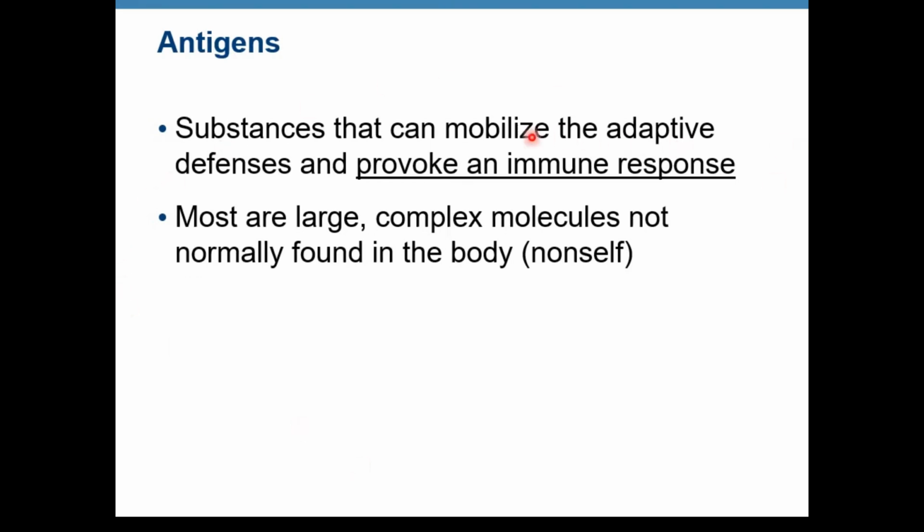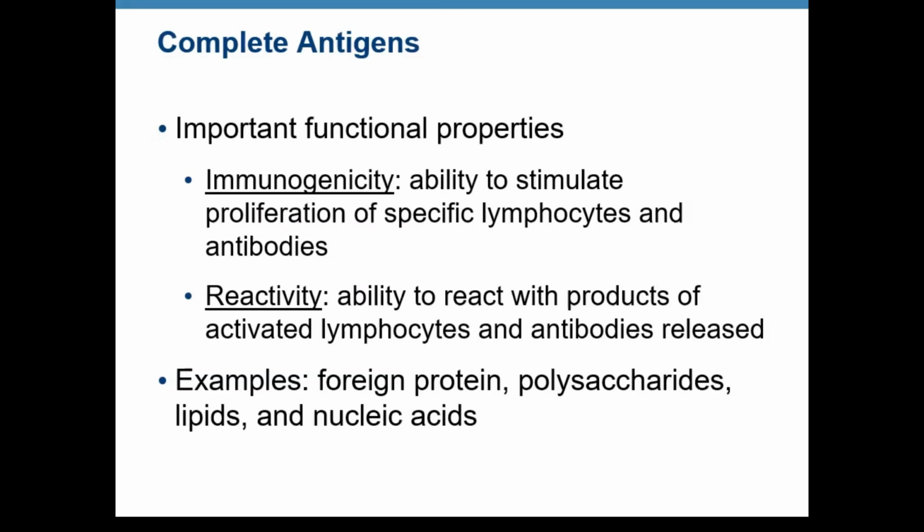Okay, an antigen is a bad guy. It's something that can provoke an immune response. Most are large, complex molecules. They're non-cellular. And to be a complete antigen, they have to be able to cause an immune response and react with antibodies released by that immune response. Any kind of foreign proteins, polysaccharides, lipids, nucleic acids.